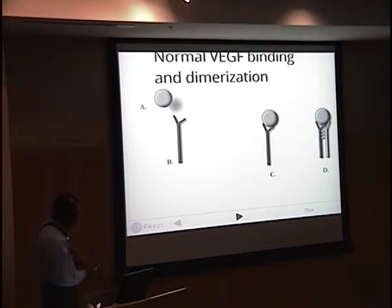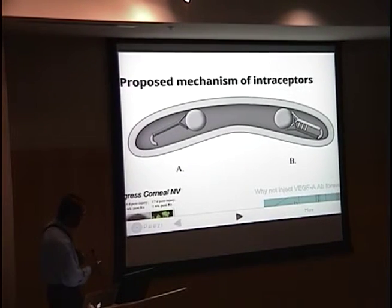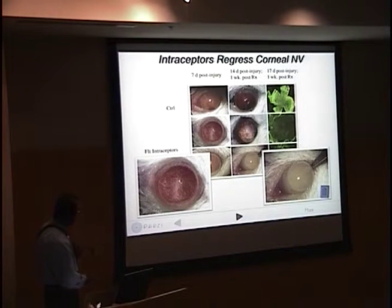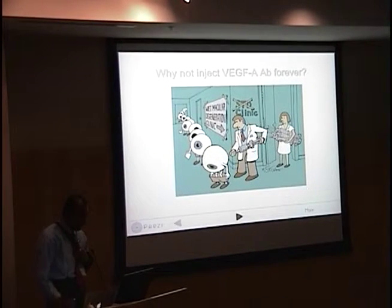So conceptually, VEGF will bind surface receptors and induce various signal transduction events. And what we're proposing to do is attach KDEL to an intracellular receptor, bind VEGF within the endoplasmic reticulum, and keep it from ever leaving the endoplasmic reticulum. In the cornea, we were able to show several years ago that we could regress corneal neovascularization induced by alkali injury. I know I'm speeding through the slides in the interest of time, but essentially what we did here was inject a plasmid that expressed a subunit of FLT with KDEL to sequester VEGF after alkali injury, and successfully regressed it.